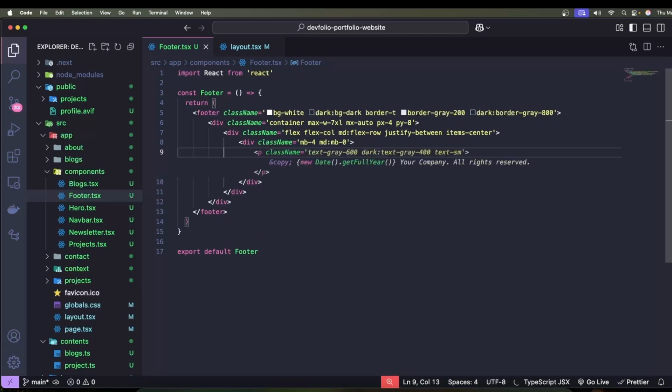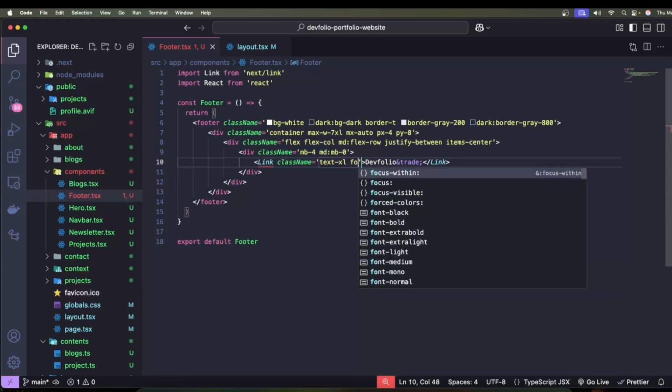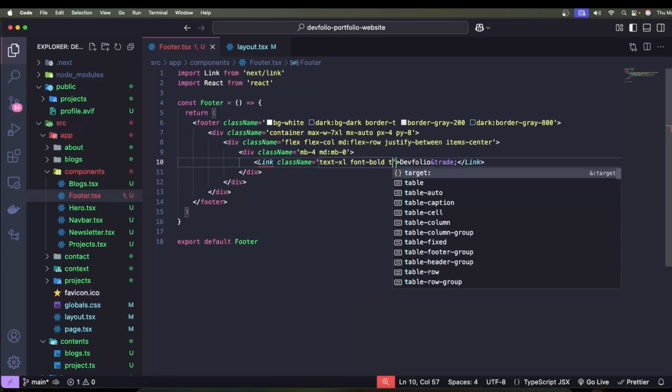Okay, inside it actually we will have a link. Okay, so link from next link, and it will say for example Devfolio, and we'll have to show the trademark. So an ampersand will have trade, then we'll have an exclamatory, sorry, colon, and then inside it we'll have class name. We'll simply say that would be text-xl, font-bold and text primary color.